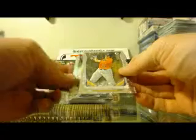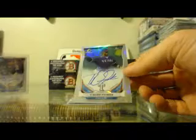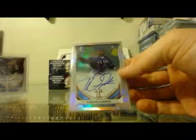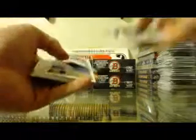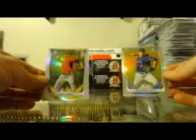We do have an auto right here. Derek Fisher and Taquan Forbes, refractor autograph. For the Rangers. I have the non-auto spot of Taquan Forbes. Congrats to the auto spot. Refractors. Sean Reed Foley, Hunter Harvey. And onto box five.